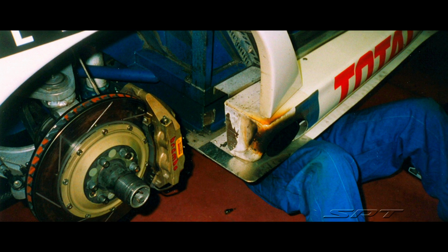So some major differences between GTS-R and production car included vehicle weight through any number of things, including carbon fiber bodywork. The weight was reduced to 1,130 some kilos, which is in the 2,500 pound range, versus in a street car that's about 3,400 pounds. So that was a huge difference.